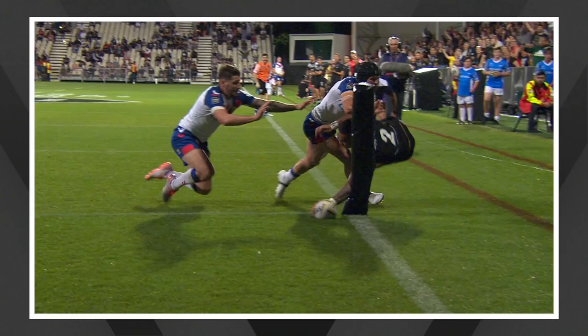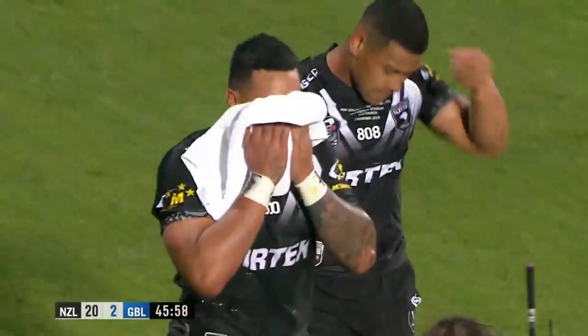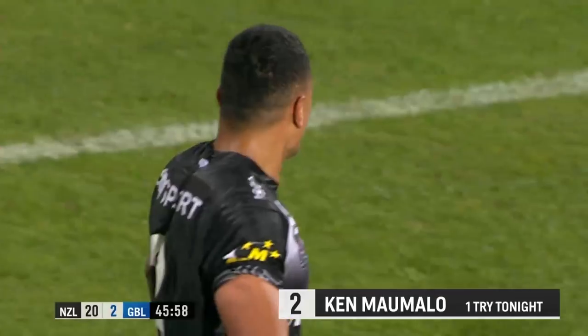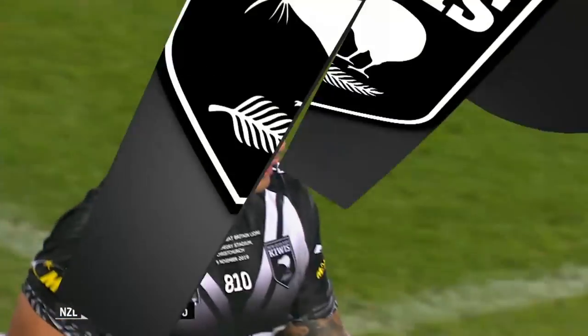They've been more creative, aren't they? You know what? A lot more creative. They're making yards a lot easier. And they're tying the Great Britain side down, slowing the play the ball down. The ruck speed's not on song for the Great British Lions. Ken Malmalo, fantastic end to a set piece there. His fifth try for the Kiwis in 9 games.